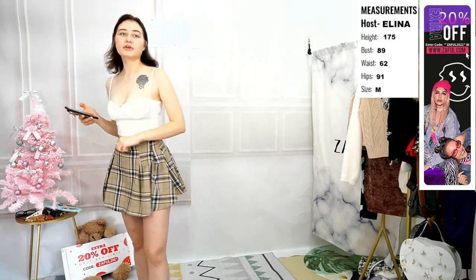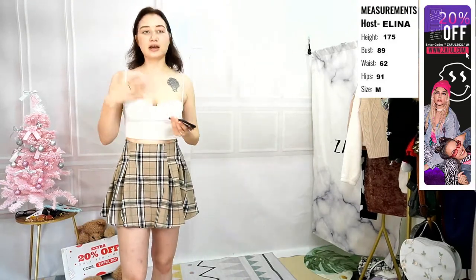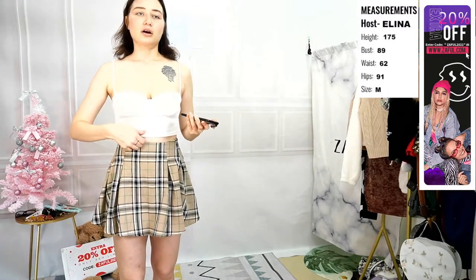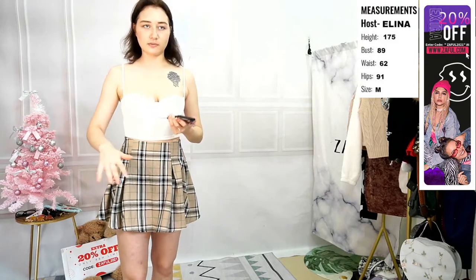It's separate, of course it's separate. I just matched it because I think this looks good, but you can separate them. You can wear just this top with jeans or with another skirt, or you can wear the skirt.